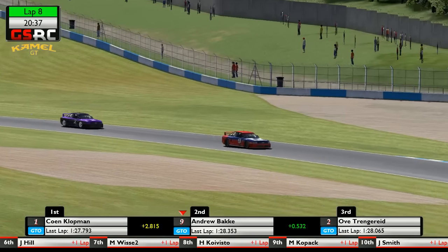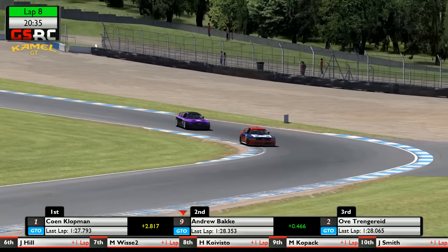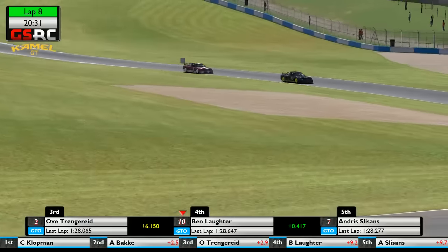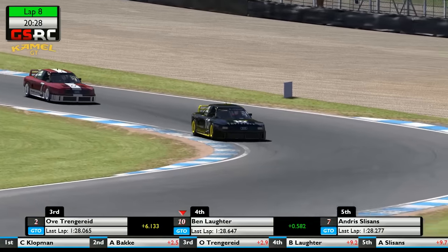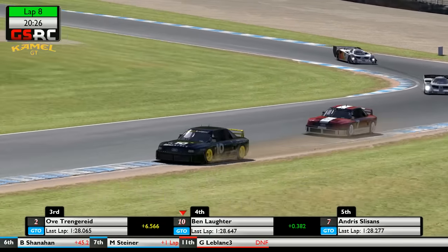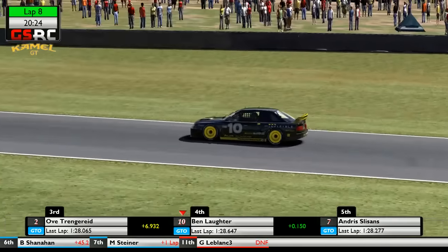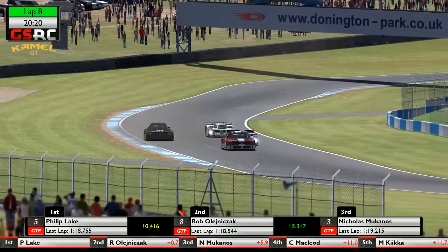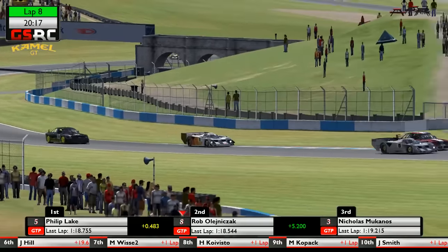Meanwhile, this battle continues on screen. Ove dropping just a little bit. Sounds like Ben Lafter might have gotten a slowdown penalty. What has happened there? It looks like maybe he cut a little too sharp on Redgate, potentially. He's got Andrew Sleesons in front of him now, and Andrew's made the pass.